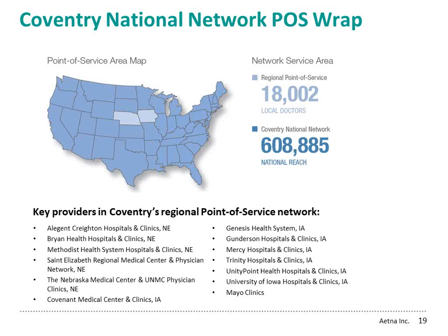This is a big thing that I just want to make sure that everybody understands, that we have this Coventry National Network that is wrapping around our point of service regional network. So this is very comparable to a PPO plan that you would maybe be comparing with your well-marked PPO plans, where you're going to have access to both our regional network as well as our Coventry National Network, where we have providers that are like our PPO providers. They participate in our Coventry National, where they may not participate in our point of service network.